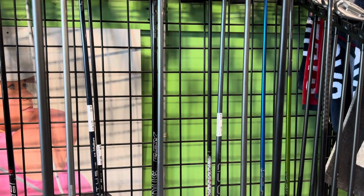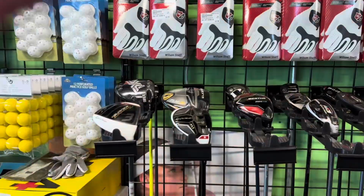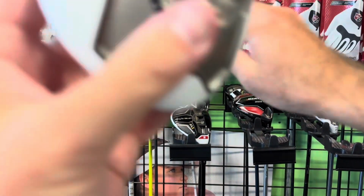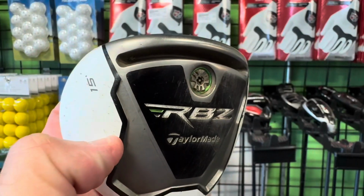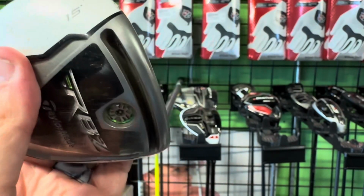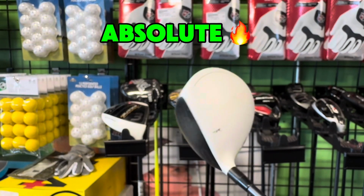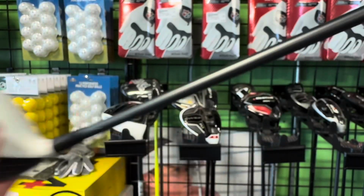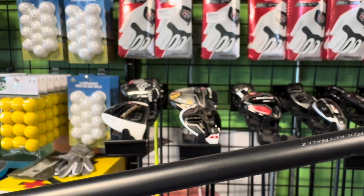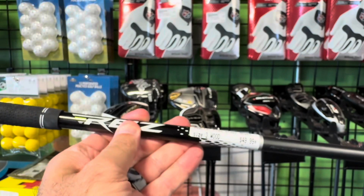Don't see a whole lot of awesome stuff in way of drivers. However, speaking of iconic, got the TaylorMade Rocket Balls fairway wood. This is a 3-wood. And this is in pretty good shape. These white heads tend to get scuffed up really bad, but somebody took pretty good care of this one. Face is a little worn, but there's still some life in that. And these things are super long. And for $49.99, I mean, for $49.99, that cannot be beat.